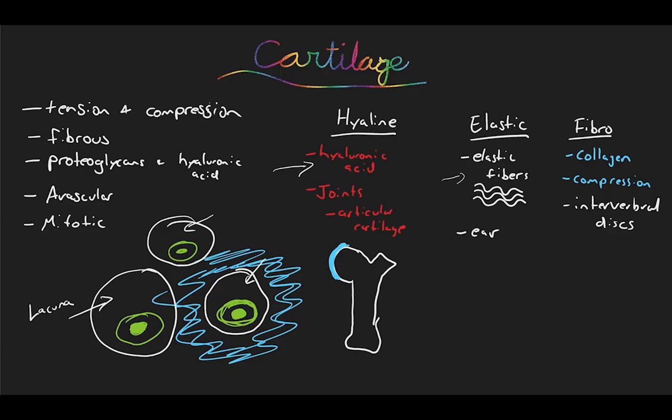The elastic cartilage is going to have elastic fibers, so you're going to see those wavy fibers. They'll be sort of in here like this, and you'll be able to recognize those when we look at it. And then our fibrocartilage has collagen fibers, and those are going to be long, sort of straight fibers that run in the extracellular matrix. And so let's go ahead and take a look at the different types of cartilage and some images of those.